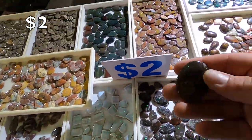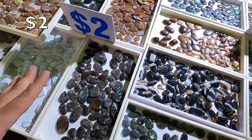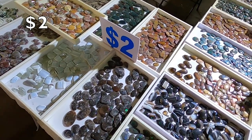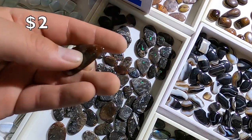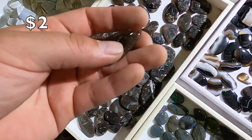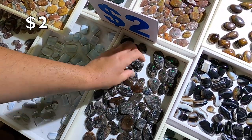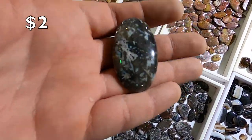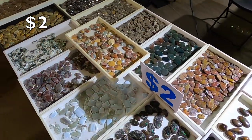There is no way I could ever cut any of these for $2, making these such an amazing deal. A lot of these $2 pieces will have a lot more of an earth tone, not so much color amongst all of these pieces. But for $2, I couldn't begin to preform this material or any of these.